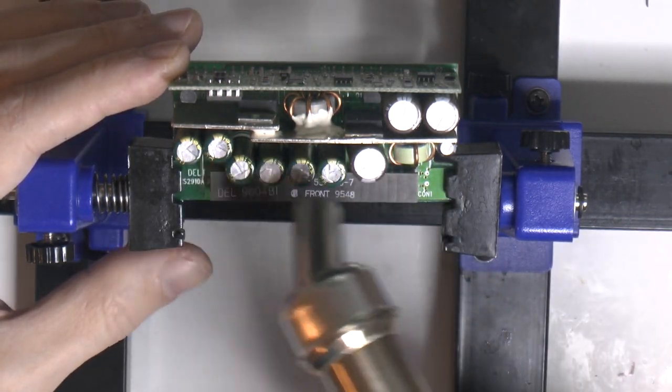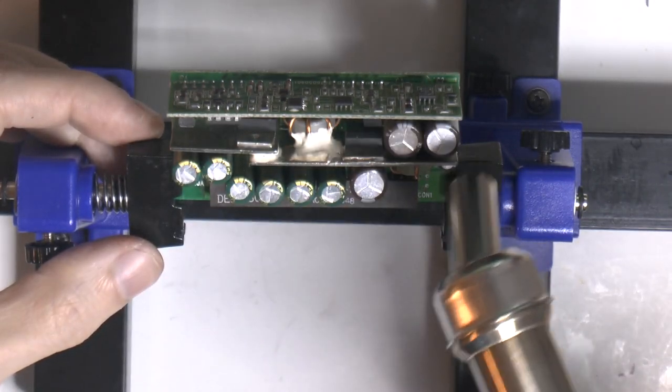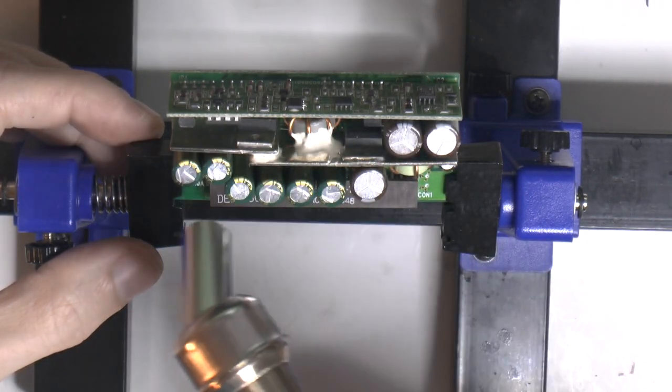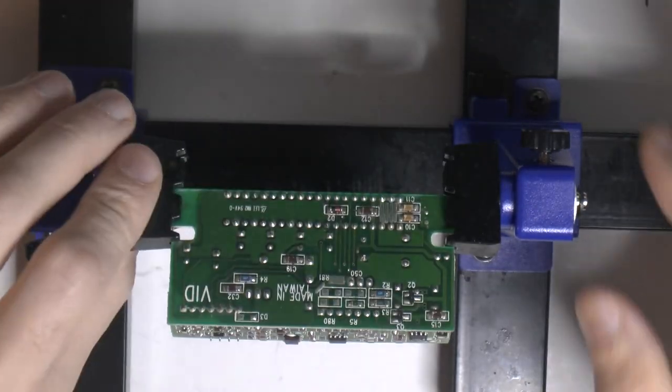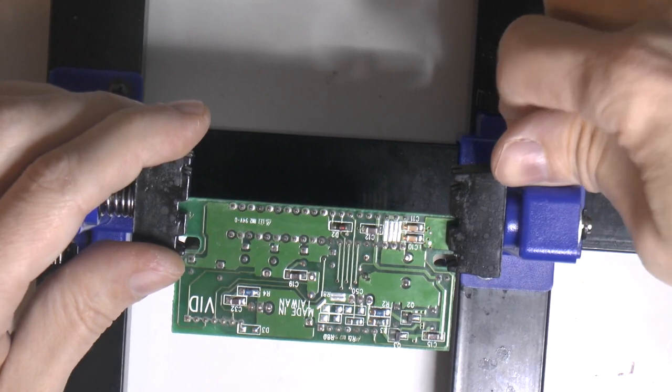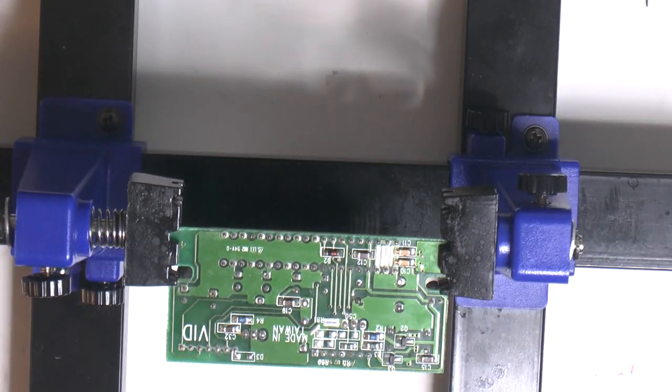I think that's a good idea here. Probably have to heat the board in between too, depending on how long it takes to go over them all and remove them. Let's see how this works out. I'm gonna secure this so it doesn't flop around. And I'm trying to start with some of the big ones over here.